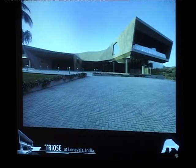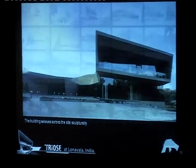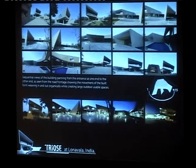And this is the building when you see it from the extreme end. So this was the entire building in sequence, moving from the left to the right and seeing how you perceive the entire built form.